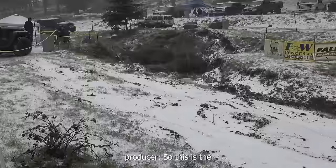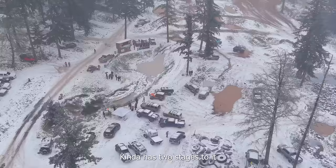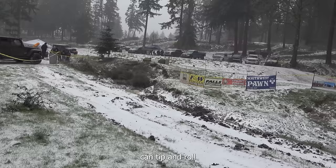This is the unconquered bounty hole. No one's made it out that end yet. It kind of has two stages to it. Sometimes the first stage can be difficult, sometimes it's easy. One strategy is to go hug that edge, but then you've got a corner around here to turn back into there, and then a lot of people can tip or roll right there at that hump.